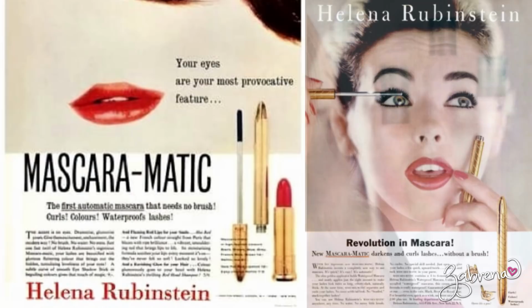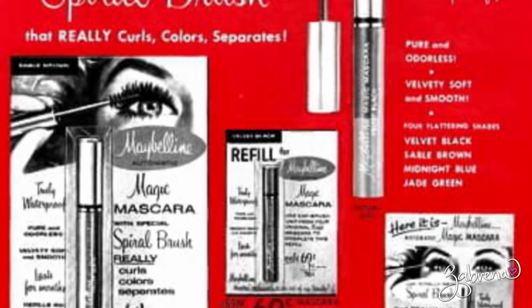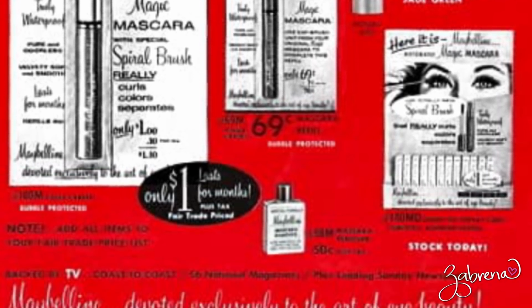In 1957 is when we see the first automatic mascara, or what we know today to be a traditional modern day mascara tube. This was introduced by Helena Rubinstein. Not too long after Helena Rubinstein released theirs, Maybelline also came out with their own version called Magic Mascara, and it was at this time that cream, stick, and cake formulas from the past began to really fall away.